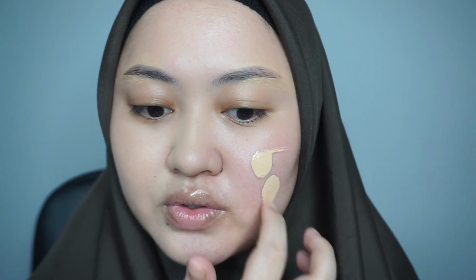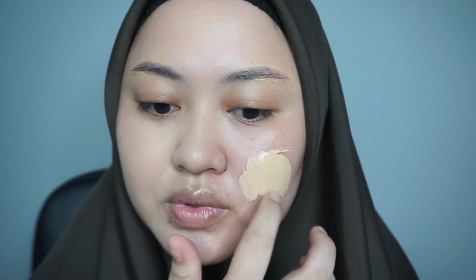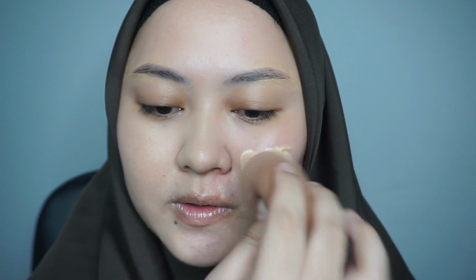I've been trying this foundation with a different primer, but it still didn't work out for me. So I'm guessing it's not because of the primer, but it's the foundation itself. Maybe kalau kulit kamu tiada pores langsung, or you don't have a large pores problem, then this foundation is for you. But if you have large pores like me, you might have problems covering up the pores. I mean, it will sink into the pores for I don't know what reason. But other than that, the foundation is good.